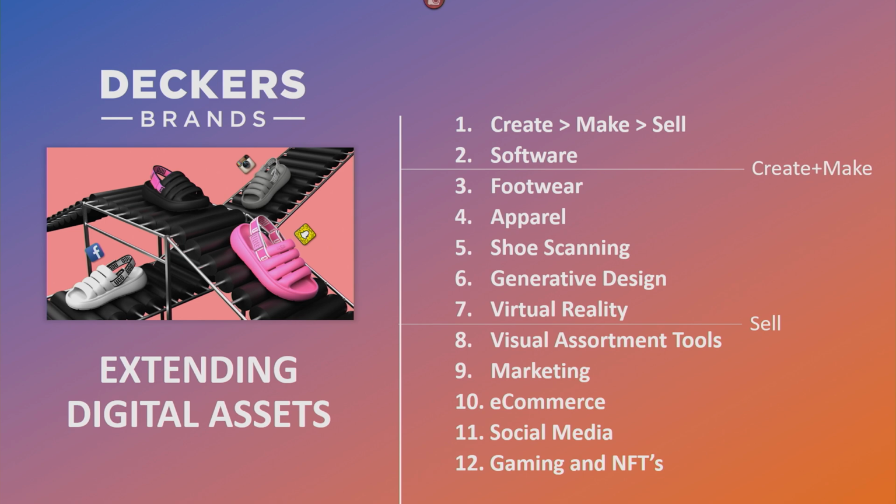And so I wanted to begin by talking about the create, make, sell, and the software that we use, and then discuss a little about how we create and make these assets, and then more on how we sell these with the different platforms that we've created.